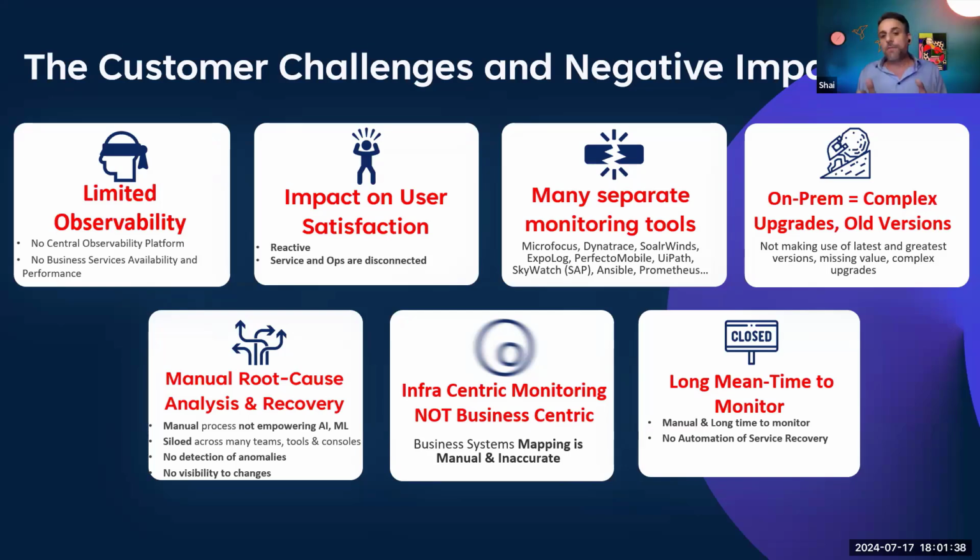And this VP of technology said being infra-centric is not for my organization. I want to be business centric. When I'm getting phone calls, no one will tell me that server ABC is not working. People will tell me that they are unable to get a prescription and this specific system is not working. So this is what he wanted, a business service-centric solution. And eventually, all of this is going to serve them in innovating faster. Because this VP of technology said, I'm not willing to innovate fast without the operation to support it. So a long mean time to monitor means slower innovation for them. It was really important for them to monitor faster and operate better so they can support more services faster.